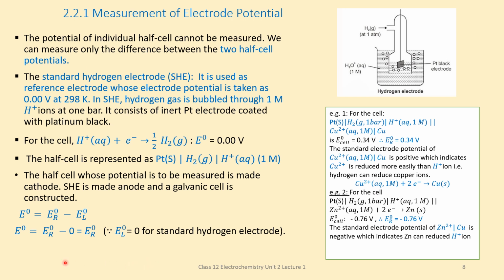We can take some examples of the measured EMF of the cell. Take for example platinum solid, hydrogen gas and hydrogen aqueous. That is the standard. The left side is the anode, and this copper with its electrolyte is taken as the cathode. Then E naught of the cell is equal to 0.34 volts. That is, E R naught is equal to 0.34 volts. These values are shown in the next slide in the form of a table.